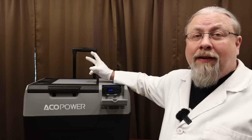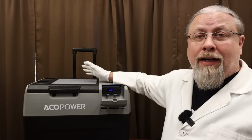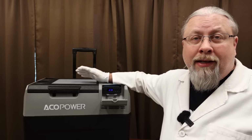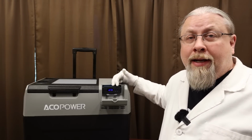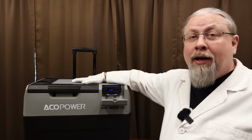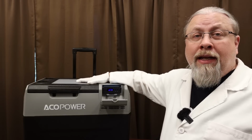So that's the second factor. This would actually use more power if you were outside in like 90-degree weather. I don't know what temperature they did their testing in. So let's assume 76 degrees and you're not putting anything inside, then this battery probably would only last about 12 hours. But if you fill this up, and the more you fill it up, the better, and you pre-chill it before using the battery, then you're good to go.